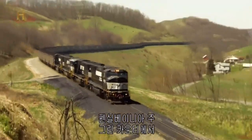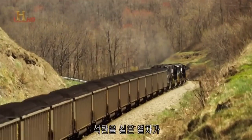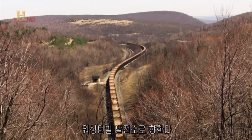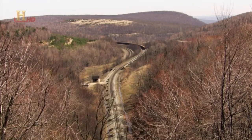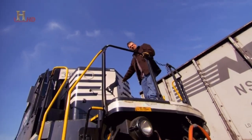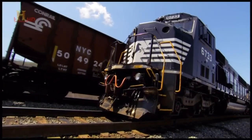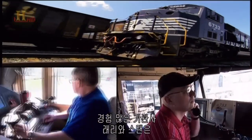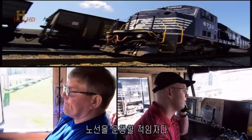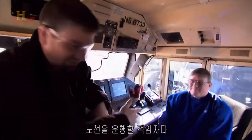In Greene County, Pennsylvania, this coal train is about to set off on one of America's most challenging rail routes, destined for the Washingtonville power plant. And the railroad that's gonna get us there is Norfolk Southern, the thoroughbred of transportation. The crew, Larry and Stan, have plenty of experience. They are both well-qualified engineers. If anyone can manage this route, they can.